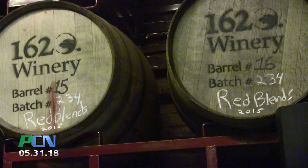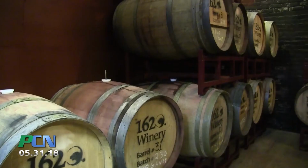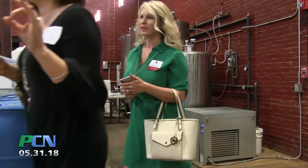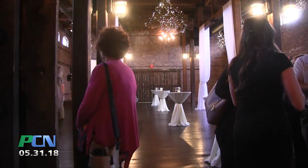The winery itself was born out of necessity due to the amount of space that it offers. It houses the barrel room and everything else that goes into the production of the 1620 wine, and for the most part, it took a lot less time to get up and running. All of the space on the other side of the doors, well, that's a different story.